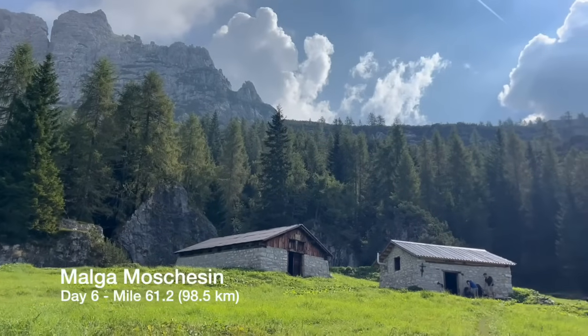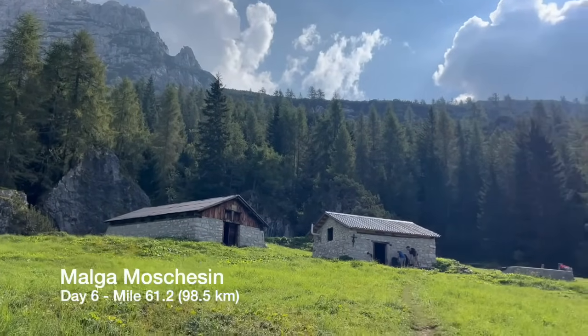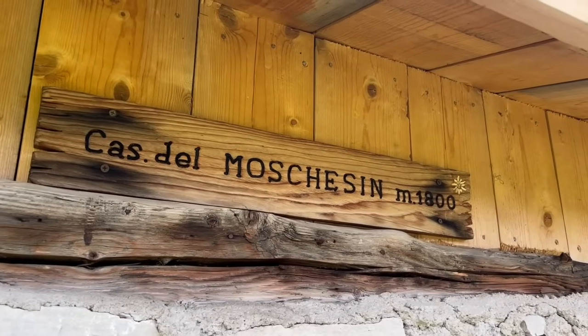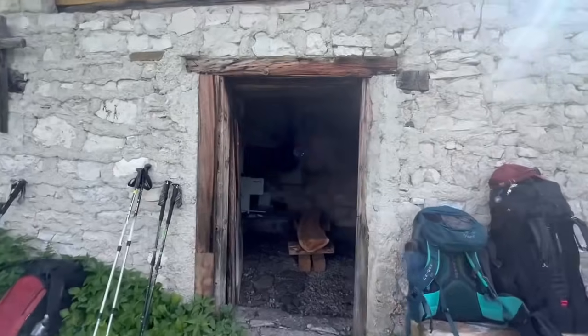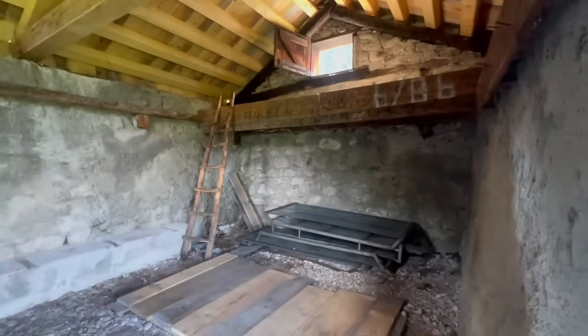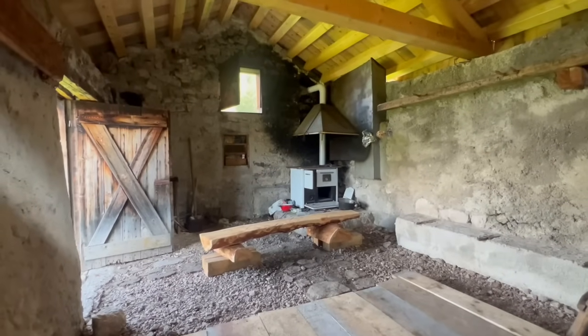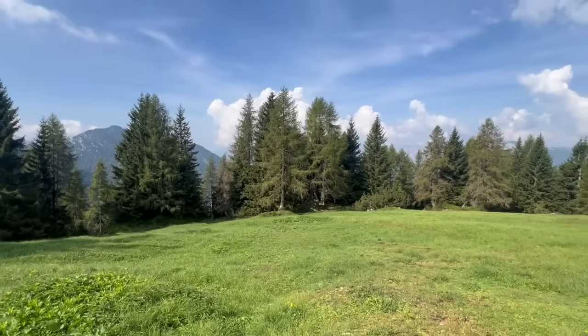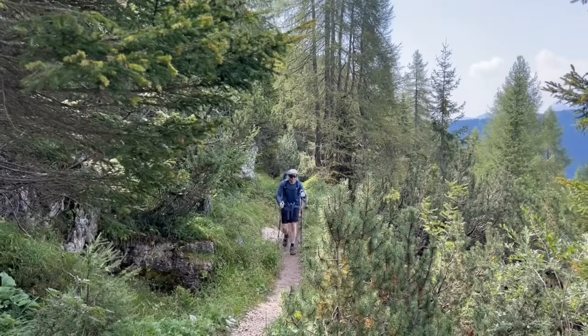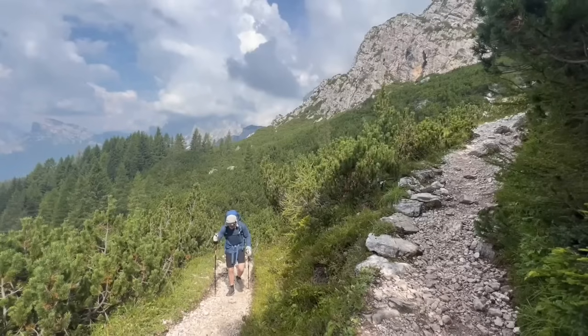Along the way, we came to Malga Mochusin. I had this place marked as a potential campsite, and it's definitely a great option. This abandoned farmhouse serves as an emergency shelter that can be used by anyone. You're allowed to sleep inside the shelter, or you can just pitch your tent in the surrounding field. As a bonus, it has clean drinking water, though I'd probably still filter it.